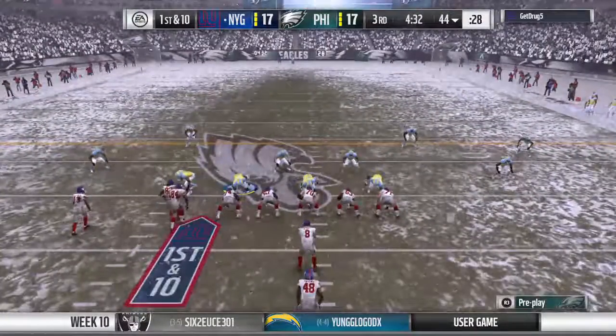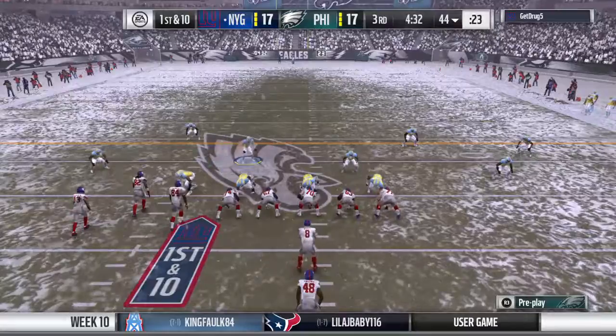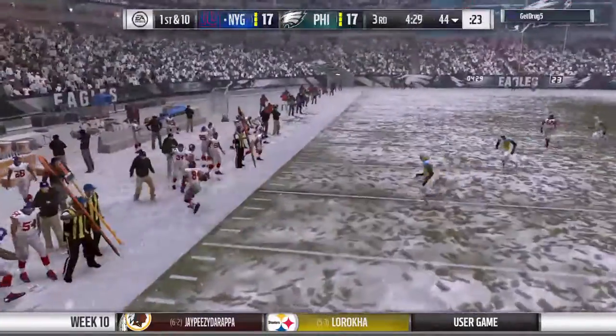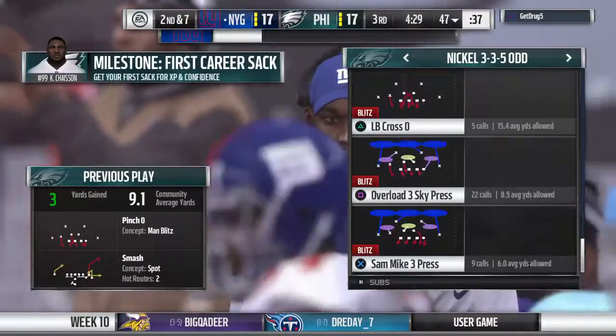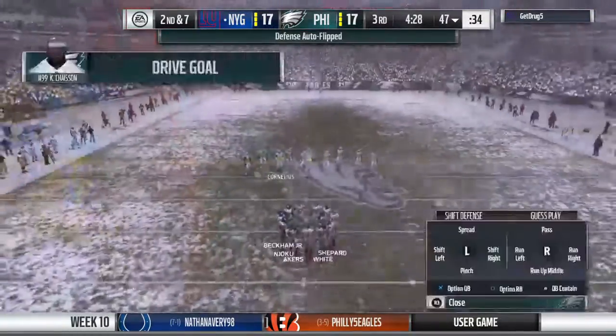They'll come out in the pistol. They'll come out throwing here to start the drive. And it's a short one here, complete to the tight end. The completion good for 3, and it's second down. How about the timing on that one? Boy, they were in sync, weren't they?